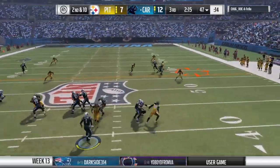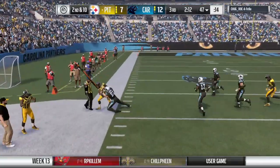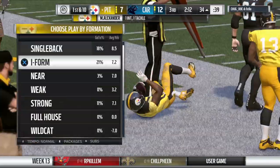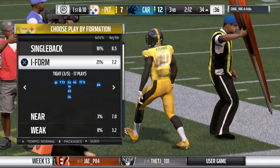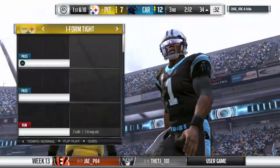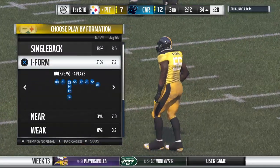Back to the air, Newton on 2nd, looking for Funchess, but it's intercepted. A great read, and it's picked off. This defense figured out something in the locker room. That's 2 third-quarter picks now. And you just wonder, did he get too comfortable in the locker room himself? His team has the lead. Take care of the football. He's putting them in jeopardy right now.